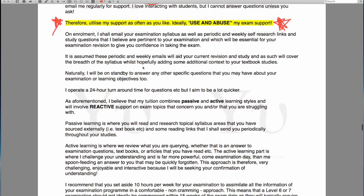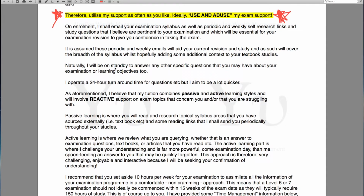Okay. Quite importantly, as stated, I do have around about 130 students. So my turnaround SLA is really 24 hours. I do aim to be a lot quicker, just get it done and dusted. However, if I'm going to be a bit longer, I will let you know. But 24 hours is the best estimation that I can give you.